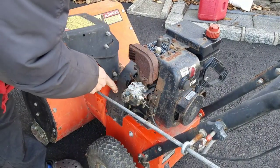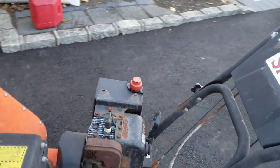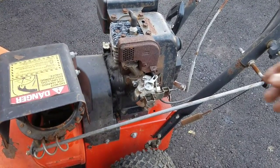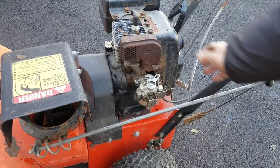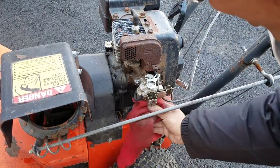Ooh! Fuel just went... You see that? That happens sometimes, and I think it has something to do with the clog. Now look, watch right there. But it's getting fuel though. See? I can see it dripping in here.